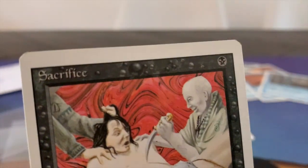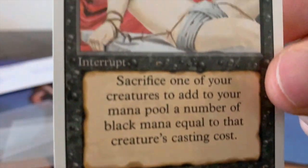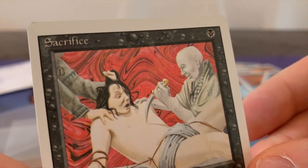And let's look at the other one. They're in really, really pristine condition. Look at how beautiful they are. Oh man, I'm so happy to add these 2 to my collection. That means my Sacrifice playset is complete as well.